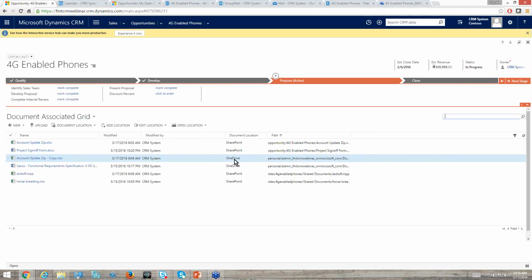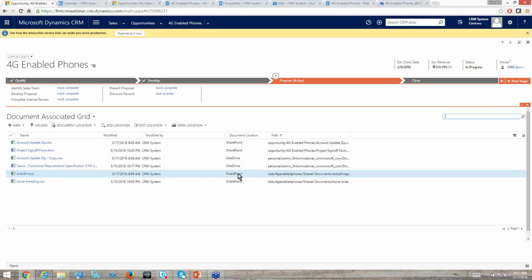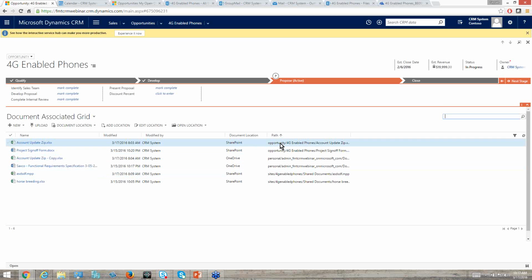You can also store it in your OneDrives. I hope all of you are familiar with OneDrive. OneDrive is an out-of-the-box feature that comes with Office 365. Every user has OneDrive, which has, I think, 500 megabytes of data that comes with it or more. Don't quote me on that. I can check up if you want, but it has a lot of data storage capacity, which is your personal drive. And then the difference between this and SharePoint is that the links are different.